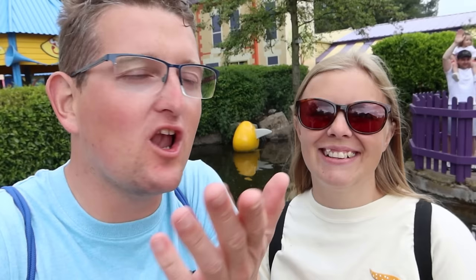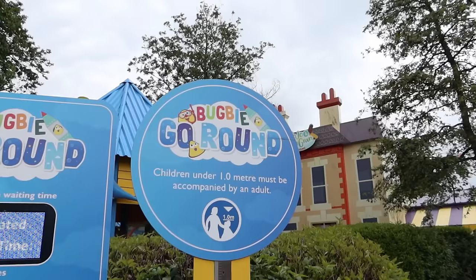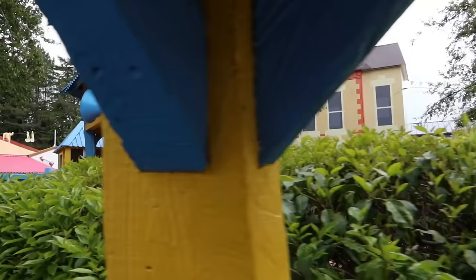You've got the interactives in there too, which is fantastic. And the final ride to show you here in CBeebies Land is the Bugby Go-Round just here. Children under 1 metre must be accompanied by an adult. And yeah, just show you the ride in action here from the queue line. So you've got like the little cars to sit on just on there.